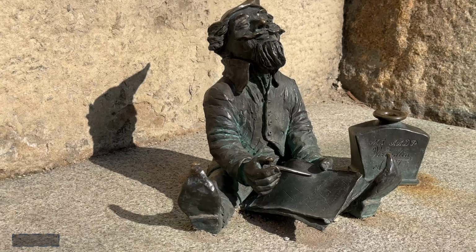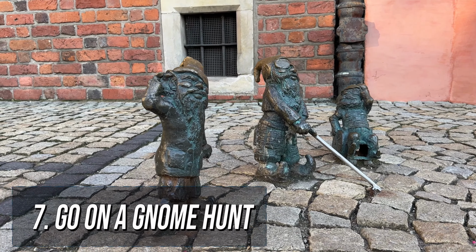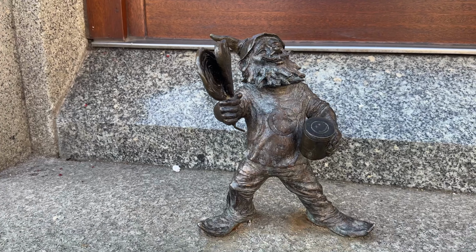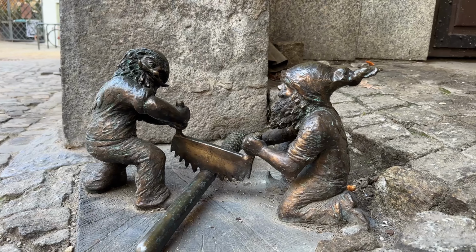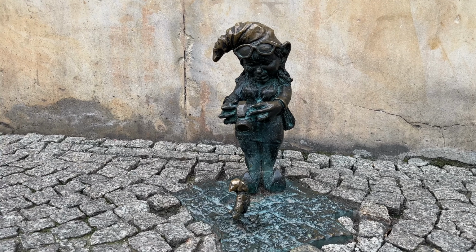Number 7, go on a gnome hunt. One of Wrocław's most quirky and beloved attractions is its army of gnomes. These tiny bronze statues are scattered all around the city, over 300 of them. Each gnome has its own story, representing different professions or ideas. Hunting for them is a fun and unique way to explore Wrocław, and it's especially fun for kids and the young at heart.